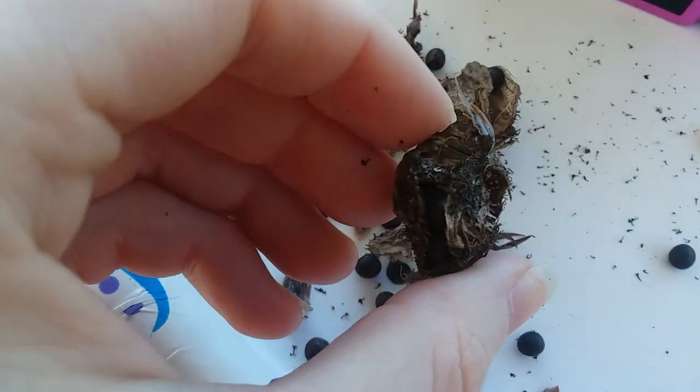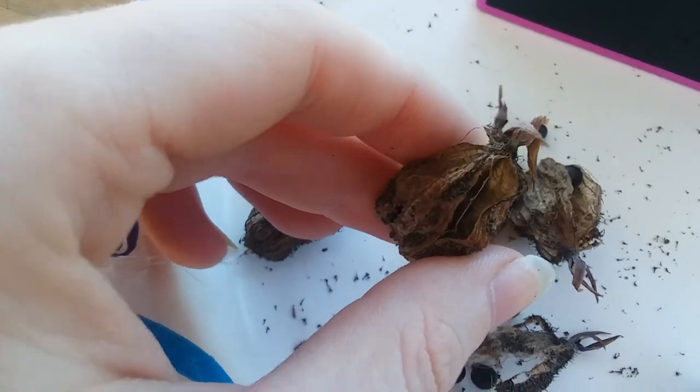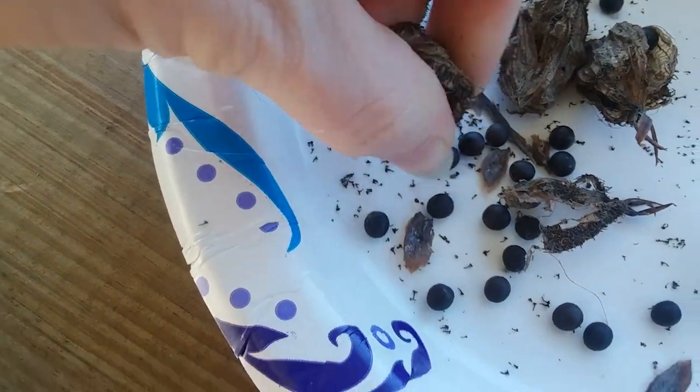It's kind of like a papery husk with different sections on the inside. So I'm just gonna crumple it up and get all the seeds out.